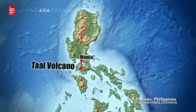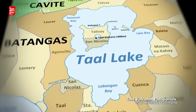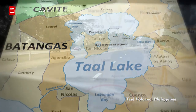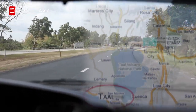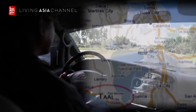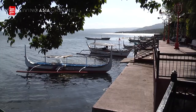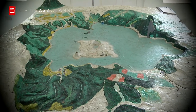If you're heading here, you'll most likely pass through the South Luzon Expressway that links Taal Lake via two main waypoints. The Star Tollway, exiting either Tanauan City, Malvar, or Lipa City, or the Santa Rosa-Tagaytay Tourist Corridor. From here, enter through any of the 13 towns and two cities that surround the 650 square kilometer Taal Basin.